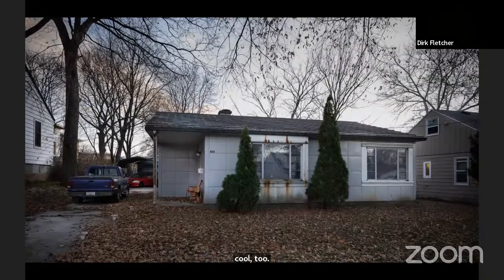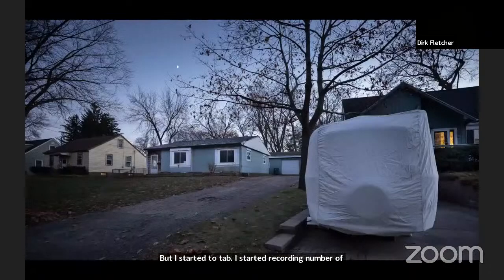I started recording number of houses with an American flag hanging on it and with a red car in the driveway. Because I noticed there were a lot of cars, for no reason why they would, Lustron owners like red cars, but there seemed to be a high preponderance of those.